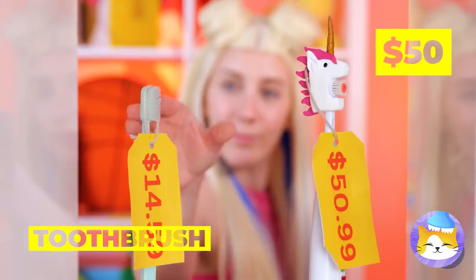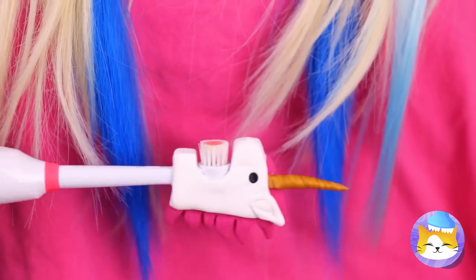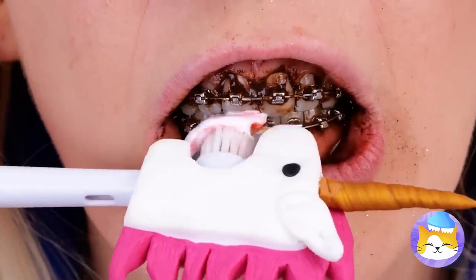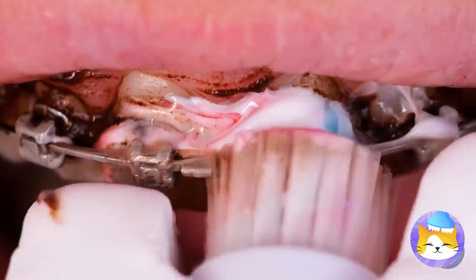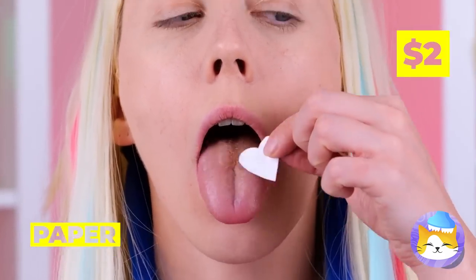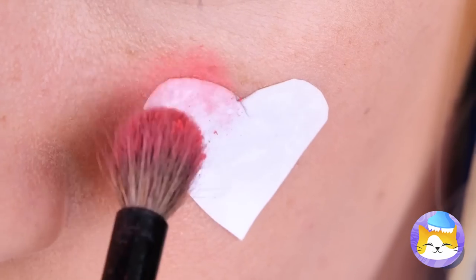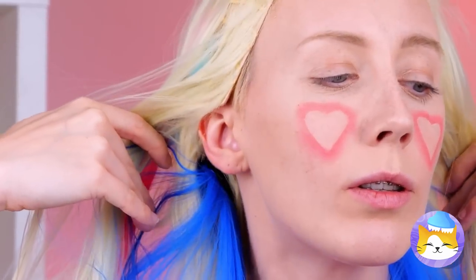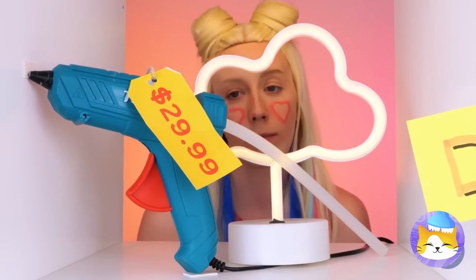You saved some of that toothpaste, right? We've got a special toothbrush, too. It's electric, and more importantly, a unicorn. Something in your throat? Ooh, a heart. It'll go much better on your cheeks. How about earrings? Remember, we're working on a budget.